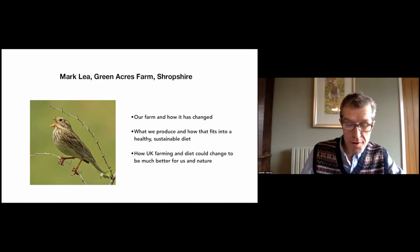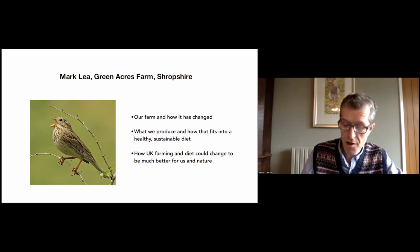The most important word in my presentation is diversity. We have a diverse farm with diverse outputs, which could contribute well to a nutritious, healthy and diverse diet. Restoring nature requires exactly the same thing, diverse farming, giving rich and varied habitats, which with fewer pesticides and lower intensity could allow space for wildlife to thrive to the benefit of us all, not least the wonderful little corn buntings. Thank you.